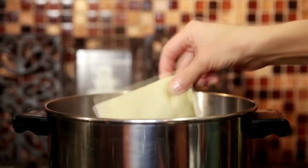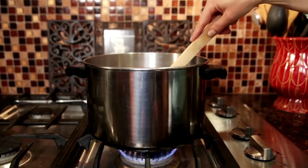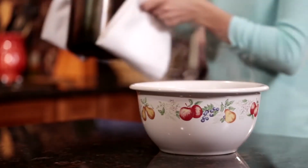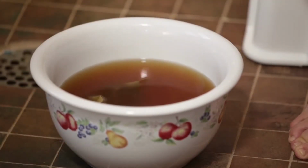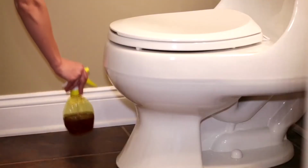Soak 1 sachet in 1 quart of hot water for 10 minutes, or for a stronger solution, boil 1 sachet in 1 quart of water on low flame for 15 minutes. Let solution cool down to a warm temperature before using. The solution can be used in 3 ways: as a feminine wash, sitz bath, and in a spray bottle.